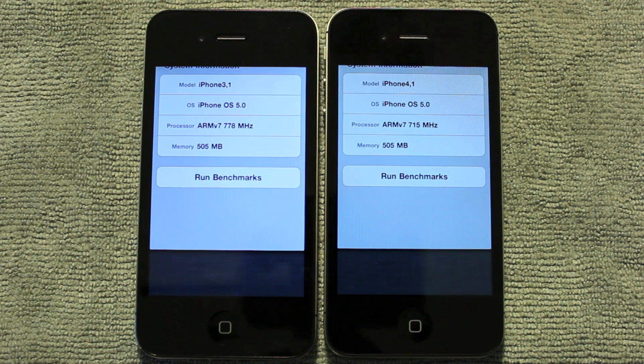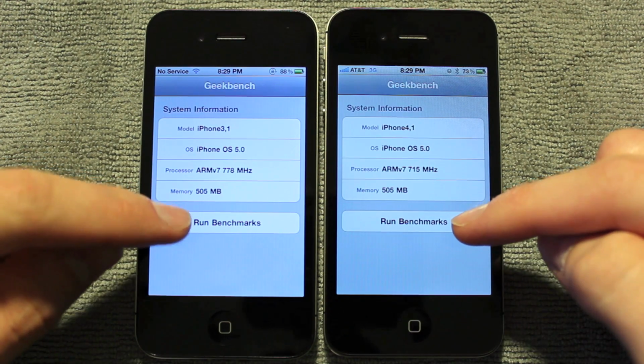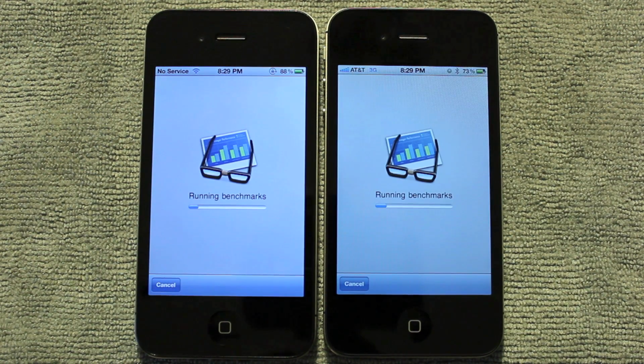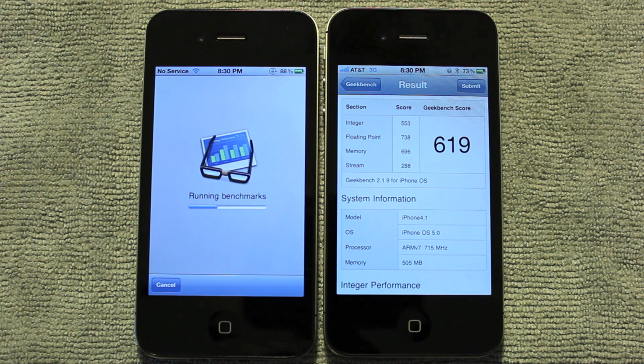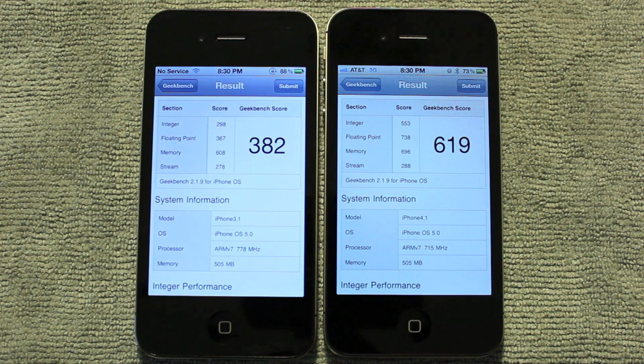This app is 99 cents on the App Store if anybody's interested. As you can see, there are no programs running in the background, and I'm going to start the benchmarks at the same time. Okay, that was my timer. New model, score of 619 overall. And the old model, 382 overall, so not quite twice as fast according to Geekbench, but still pretty darn close.